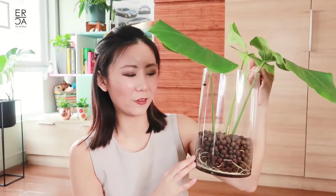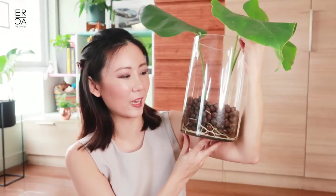So I really like the fact that I can see the roots growing inside these containers, and the LECA balls work really fabulously because they do allow a lot of air to move through the plants. Again, they do work better for plants that can grow both in water and in soil.